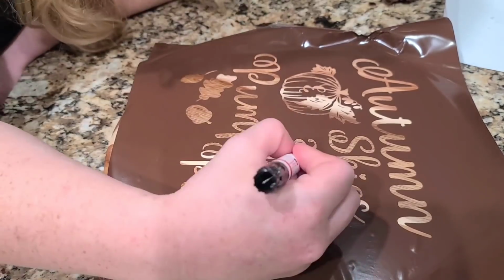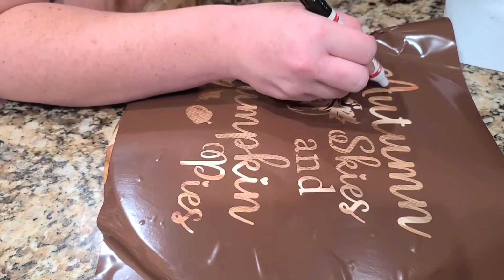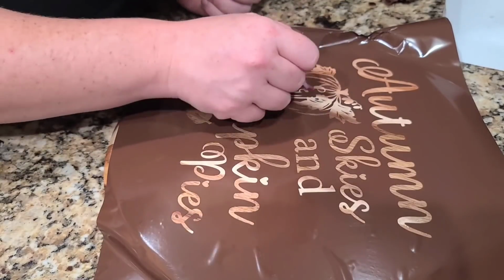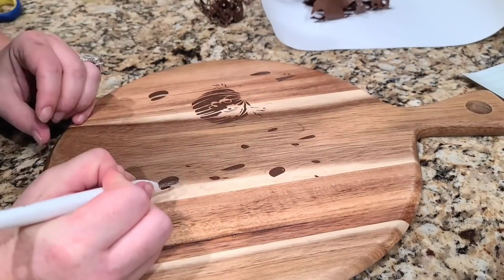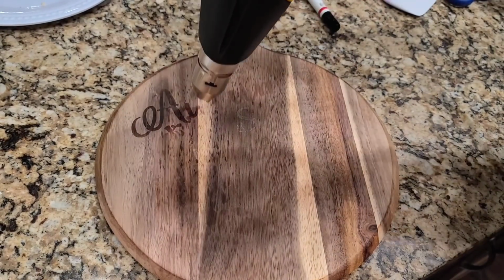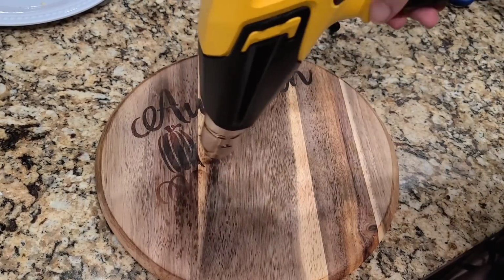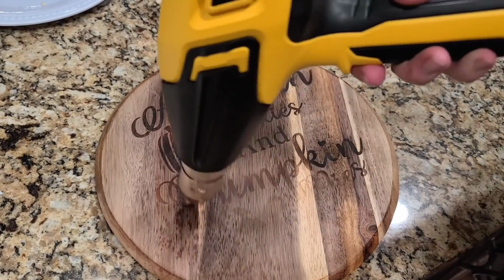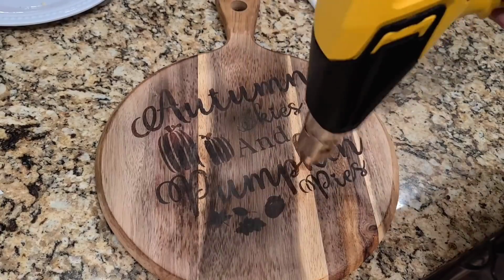That was the big mistake I made, but then I just went in and traced everything. I let it sit for about 15 minutes and then I pulled the stencil off. Now, my husband has a heat gun, which made this a little bit easier, but I know you could just use a lighter or anything like that. And you just go in and heat it up. And the pen liquid interacts with the heat gun to burn it into the wood. So I just thought this was so cool to get that custom burnt cutting board.